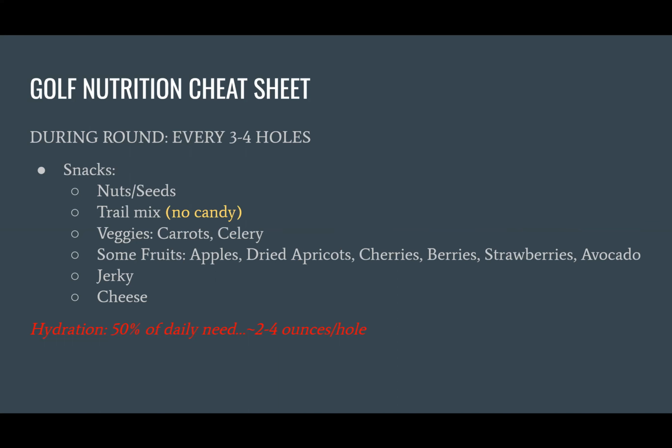And then during the round, every 3 to 4 holes, nuts and seeds if you tolerate that well. Trail mix, watch how much candy you put in there. Here's where, again, you can throw some M&Ms in there. I think one of the greatest candies ever invented is M&Ms with peanuts, because then you get both ends of it kind of made up there.